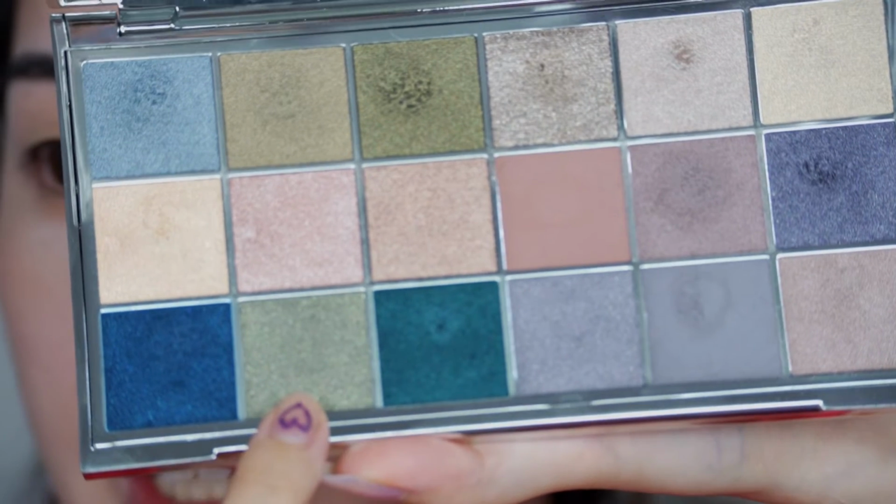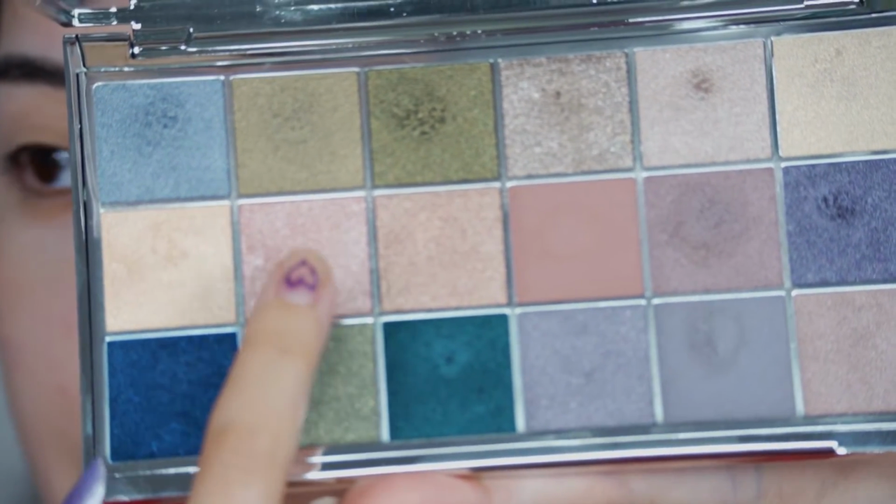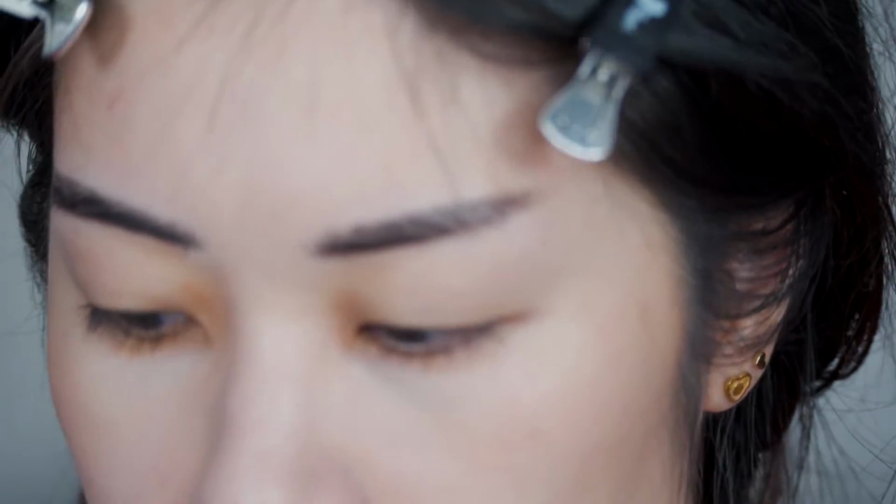This green right here, I was thinking I may use this for depth, I'm not sure, and then the shade right above it is another shade I haven't used yet. So I'm just aiming to make sure I use every single shade in this palette at least once. And my first green look, I felt like I didn't do a very good job of it, especially the outer corners got really muddy, so hopefully this can be kind of like my redemption or something like that.